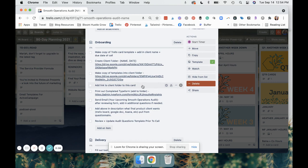As part of my automated onboarding process, they go to Acuity, they pay for the appointment, and then they have to agree to my terms and conditions. So that's the contract. They have a few questions that they fill out before they book the call. But then in the confirmation email saying, hey, you booked this audit with me, they get a Typeform questionnaire. And that is a much more in-depth questionnaire of things that I need to be able to prepare for our call together for the audit.